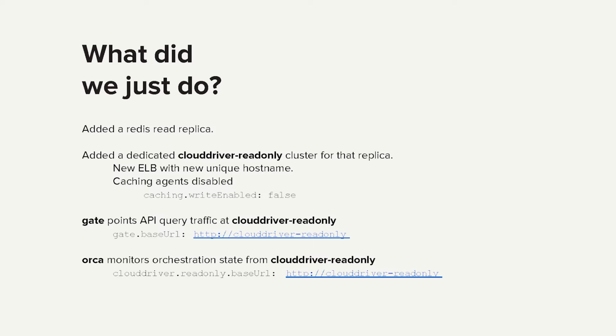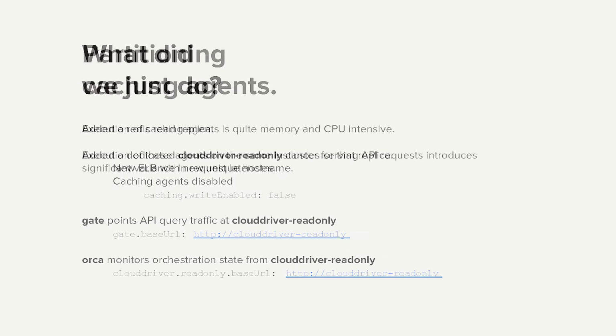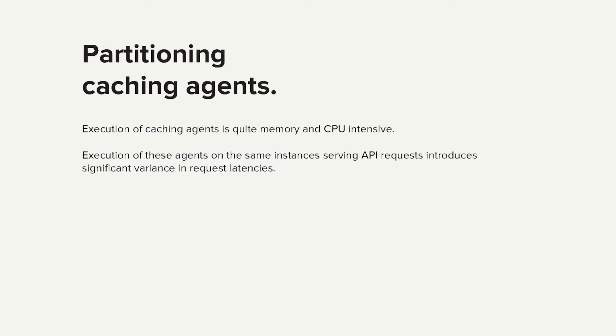Gate points all its API traffic against our new host name for read-only. And Orca has a feature where you can say, here's a URL for a read-only clouddriver. So we set that configuration, a clouddriver read-only URL, and Orca will start watching the replica as it tries to achieve its state of the world. So that's a good incremental step.